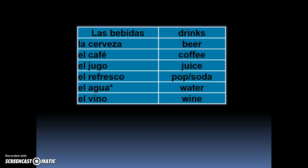Now, you can also combine words. So if I wanted to say apple juice, you're literally saying the juice of apple. So el jugo de manzana. And again, that's literally juice that comes from the apple, de manzana. So el jugo de manzana.